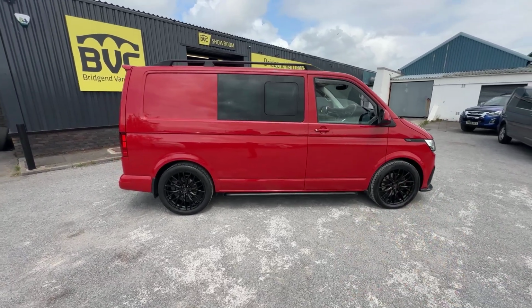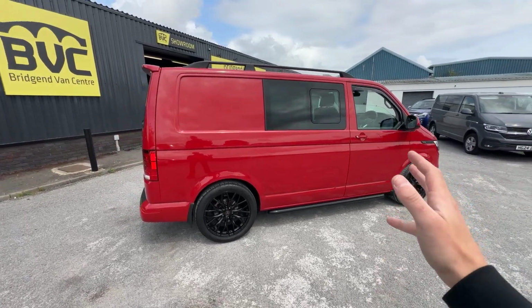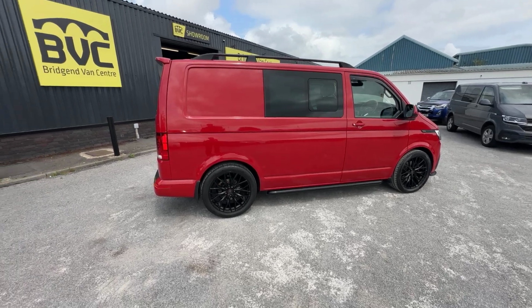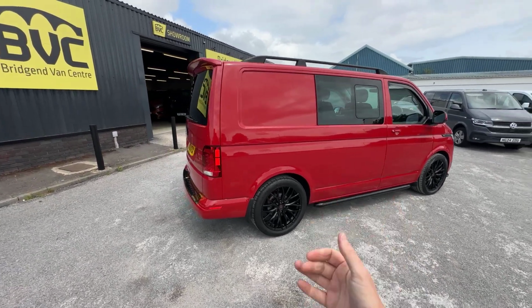It's got the 2-litre TDI Euro 6 diesel engine producing 150 PS, which is roughly 150 brake horsepower. That's accompanied with a 6-speed manual gearbox, and this is a short wheelbase Highline Kombi, finished in cherry red.